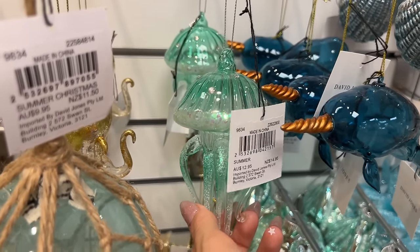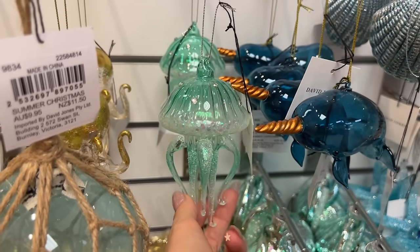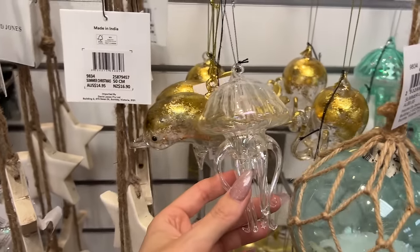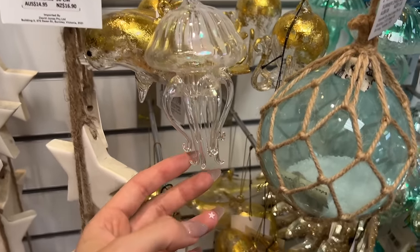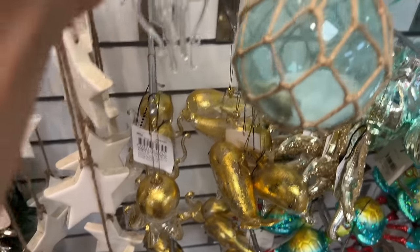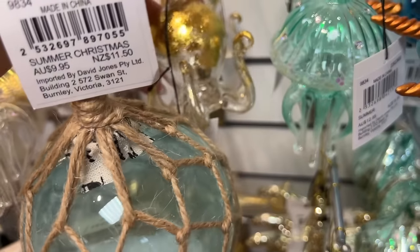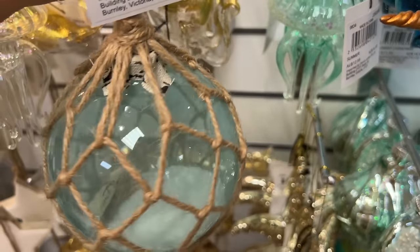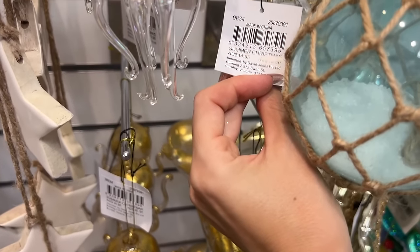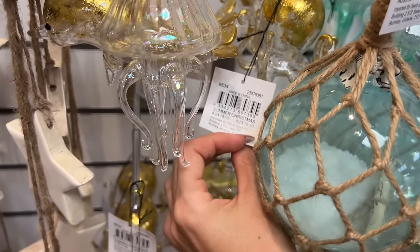Look at that jellyfish. Look at it. Are you looking? Can you believe your eyes? Because I can't. It's $13. There is also an iridescent clear one. Where did that glitter come from? It's a stowaway. I'm just going to leave it there and see how long it survives. There's an octopus here. I would say they're quite delicate. I'm scared I'm going to break something.